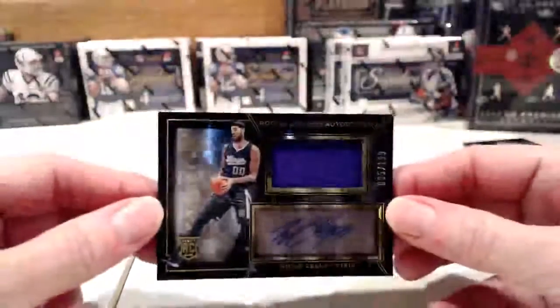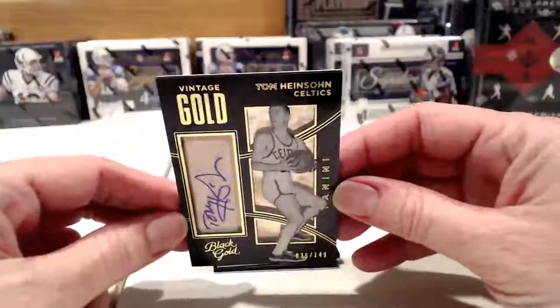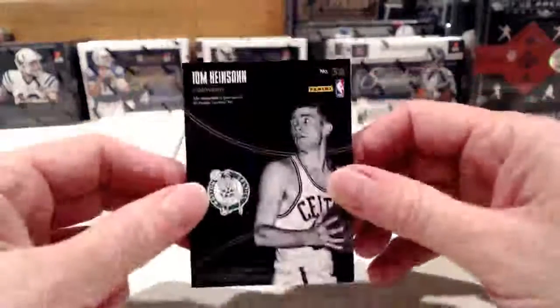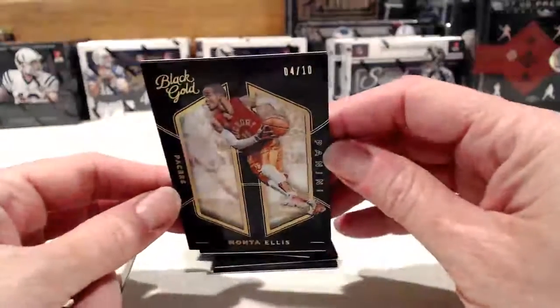The Willie Cauley-Stein material and signature hit for the Kings. That's the one that's got kind of the problematic back edge there. I always try to point out that kind of stuff when I see it. Honestly, sometimes I don't see it until I sort, but that one was pretty evident right there. And then we have our Tom, however you say his last name, for the Celtics, our veteran autograph hit. And then we had a refractor, of course, for Monta Ellis, numbered to 10. So those were our hits out of black gold.